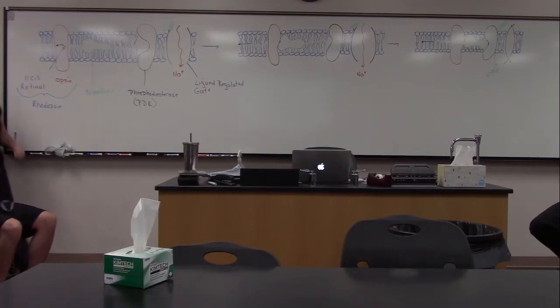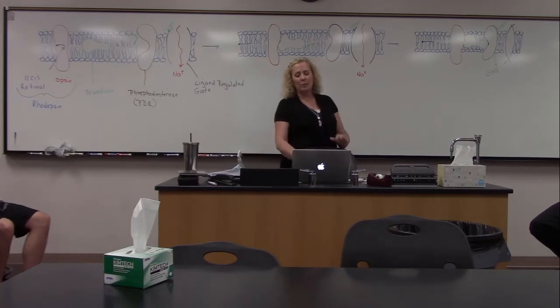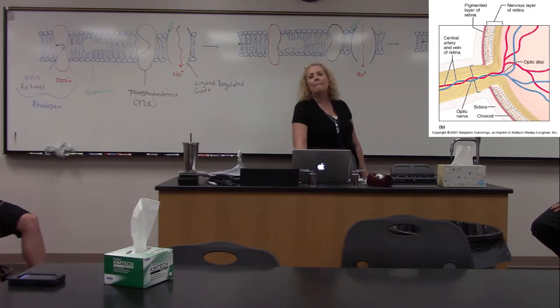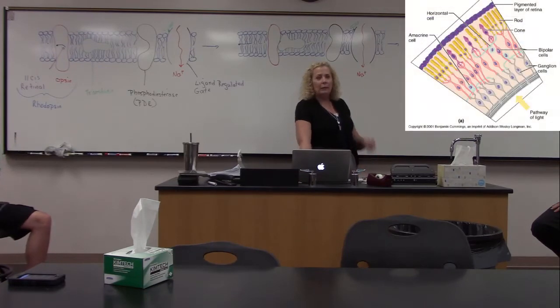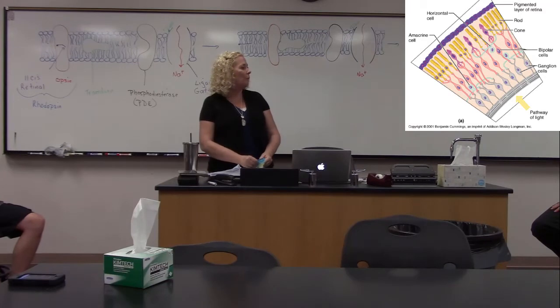So before we start talking about what's on the board, I just want to show you a picture. I know we talked about it in lab a little bit, but this is the optic nerve, and you can see in kind of yellow and black here, these are supposed to be axons. And these axons are coming from these various neurons that are found in the retina. So in this next picture, these are the neurons that are found in the retina of the eye.